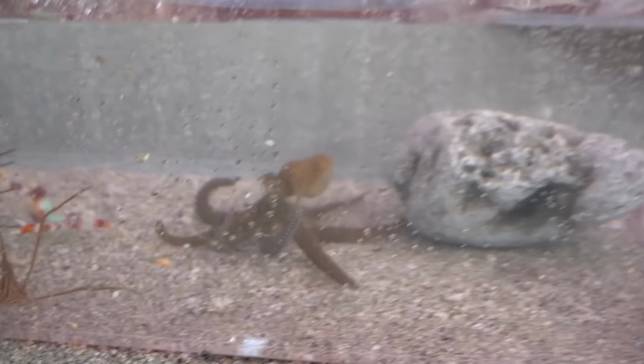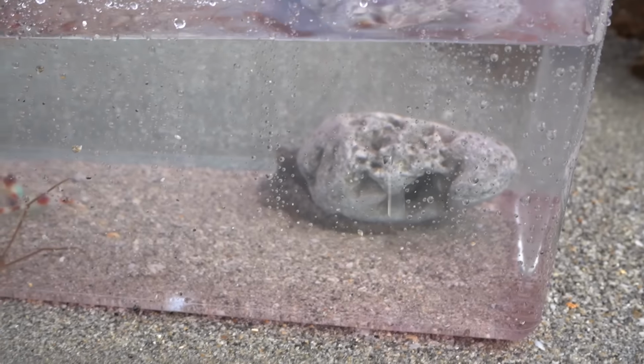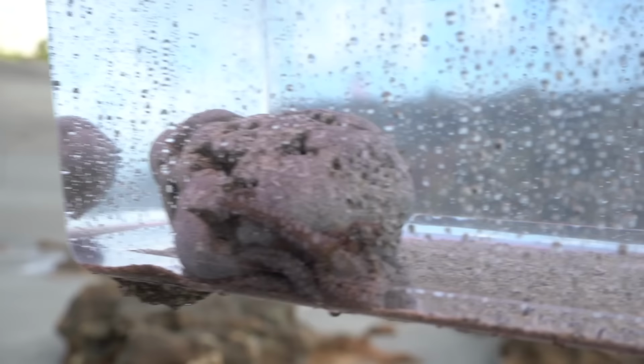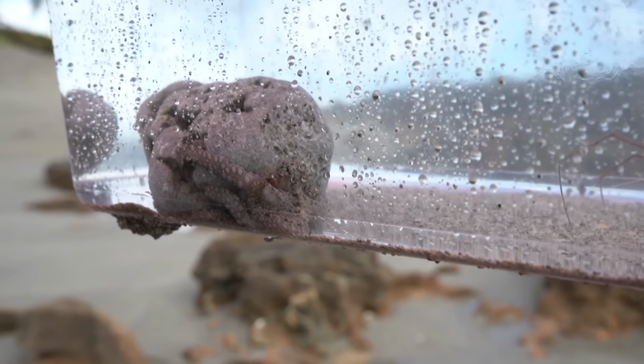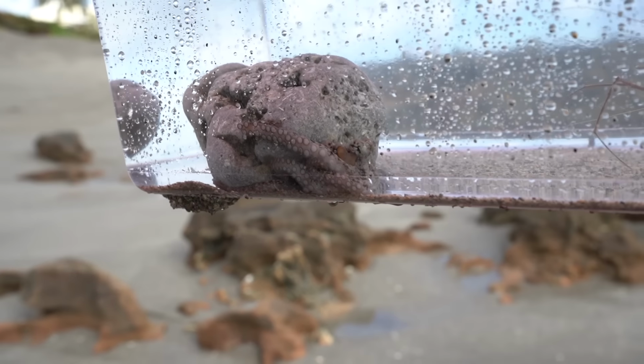Boom. Dude, look how sick that is. Oh my. Bro, he's in the rock. Look at him. Look how sick this is. He's going inside the rock right now. He's gonna try to blend in, but look how good he blends in with the sand. You can't even tell that there's an octopus right there.